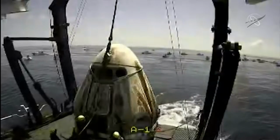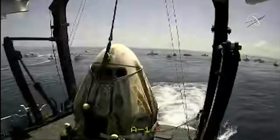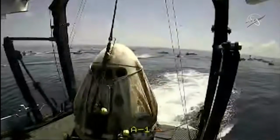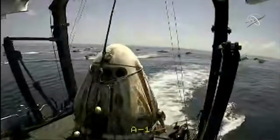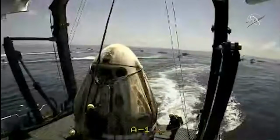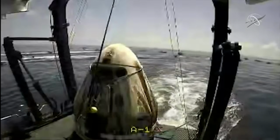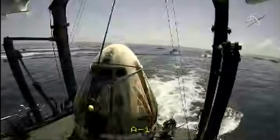So at this point, the recovery team is doing final securing of the capsule in preparation to actually move the recovery nest closer to the interior of the ship. It'll actually be in a little bit of a covered deck there. We saw that camera view earlier, looking straight out from the center of the boat. So once Dragon is secured in the nest, it will be translated forward and closer to the position in which we're able to actually open the hatch.